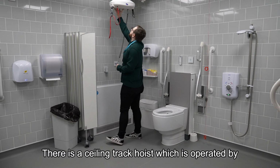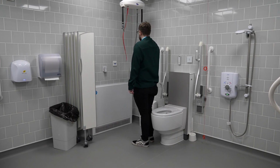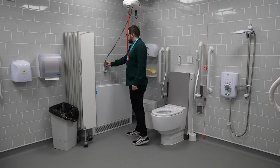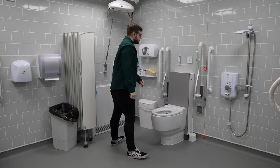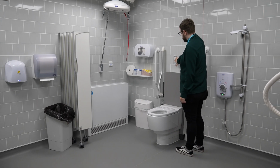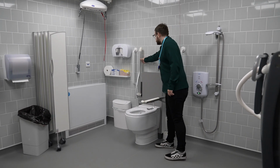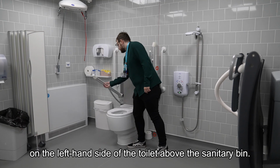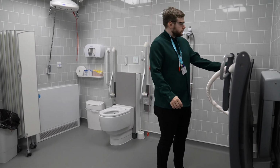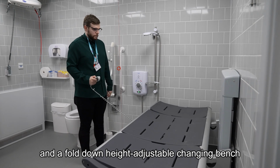There is a ceiling track which is operated by remote control. The toilet is height adjustable and has bidet features. And pull down grab rails and fixed grab rails around the toilet. There are sanitary products on the shelf on the left hand side of the toilet above the sanitary bin. There is a shower to the right of the toilet and a fold down height adjustable changing bench on the adjacent wall.